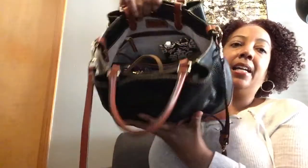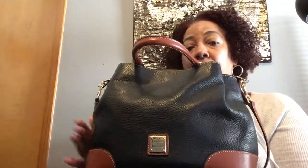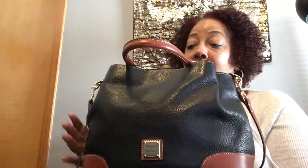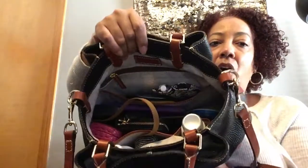Okay, so let's look inside. And you can see she's quite full. So in the slip pockets, now before I go into that, I want to say that this Miss Brenna, I normally carry a purse organizer in my bags. However, this bag has so much organization that I don't have to carry my organizer to carry my things. It has so much organization all by itself. So I keep my lotion in the smaller pocket, my contact lens case, and my contact fluid in the bigger slip pocket. That's on the one side.